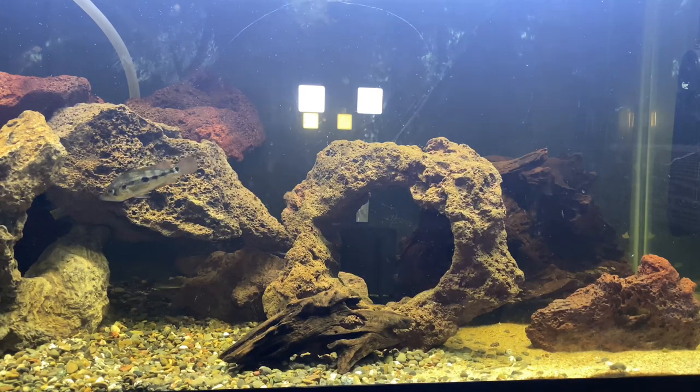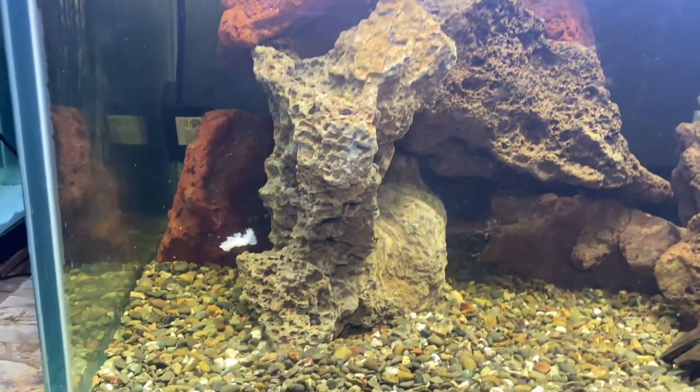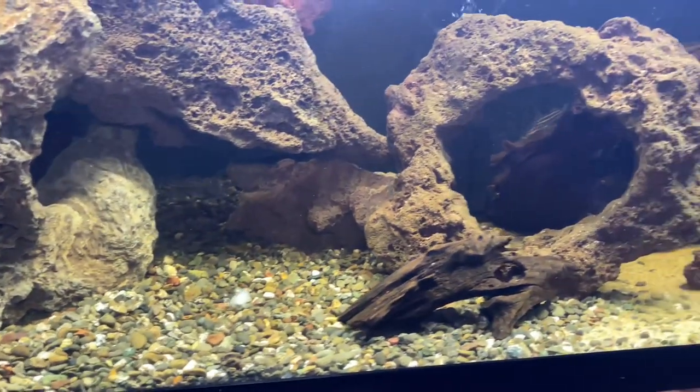Dancing with the food. Come on now, snook. Let's do it. Grab one. Grab that piece right there. I threw him a piece. It's right here. And he's not going to grab it. I don't know.